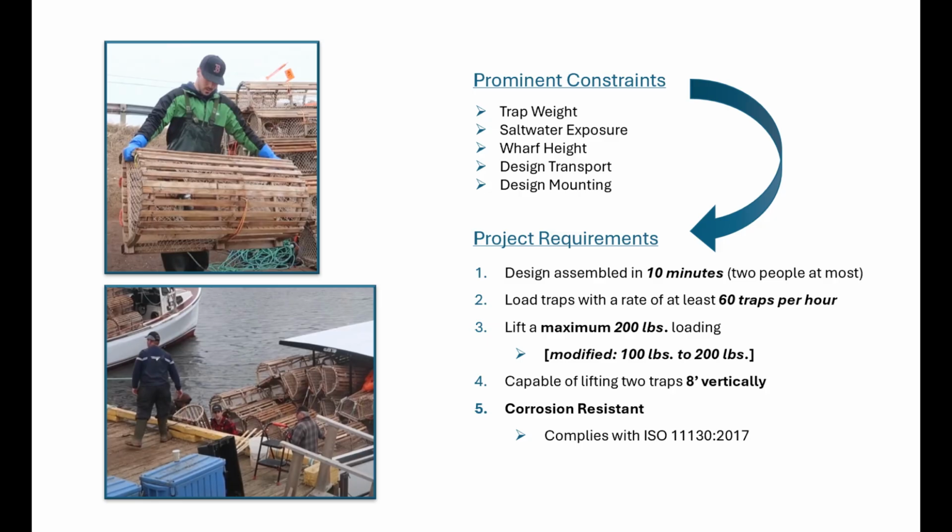Finally, the design would need to operate in a marine environment, and its metal material added for strength would be at risk for corrosion due to plenty of saltwater exposure. Therefore, the design needed to be corrosion resistant and comply with international standards. The team picked stainless steel as a material to comply with this standard.